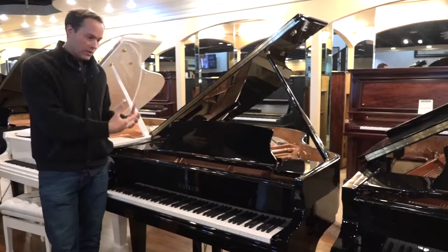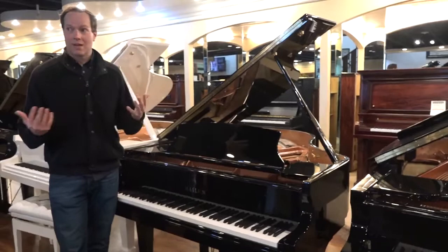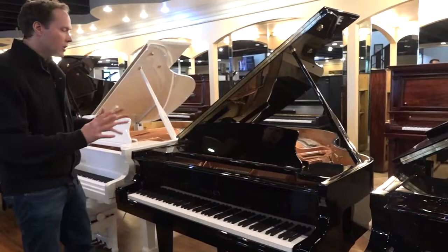And so I think the reason that this piano has sold so well over the years is because it is, like I was saying, an absolute complete package all around. Everything about this piano I love.